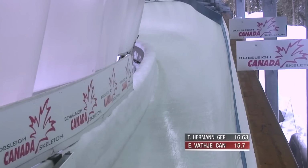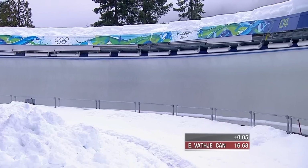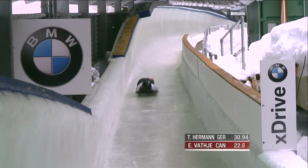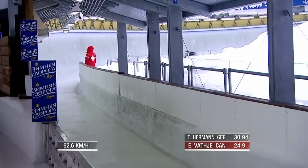Herman blew Janine Flock away in the first 200 meters. She was 4/10 ahead, so Vachi's only 5 behind. She keeps that within single digits. She'll have a chance here.